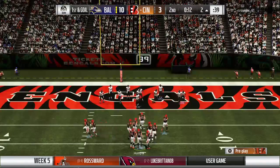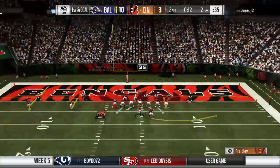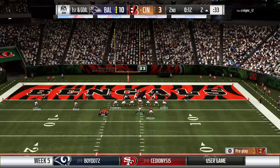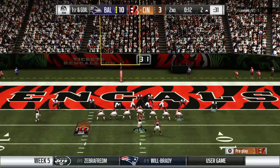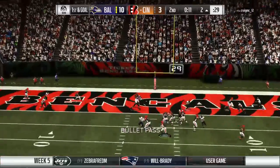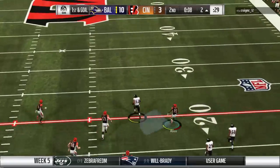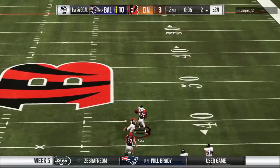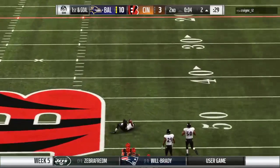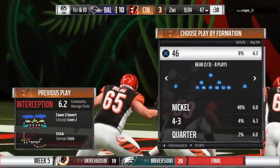A chance now to get even before the break as they come up first and goal. Again, he'll drop to throw. Weaving through traffic, and now he's free. And his guys have got it back at the closing stages of the first half.